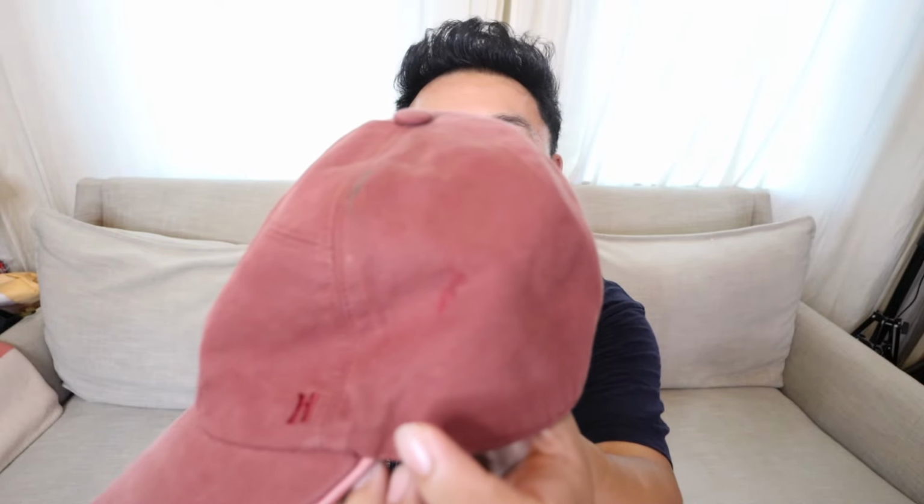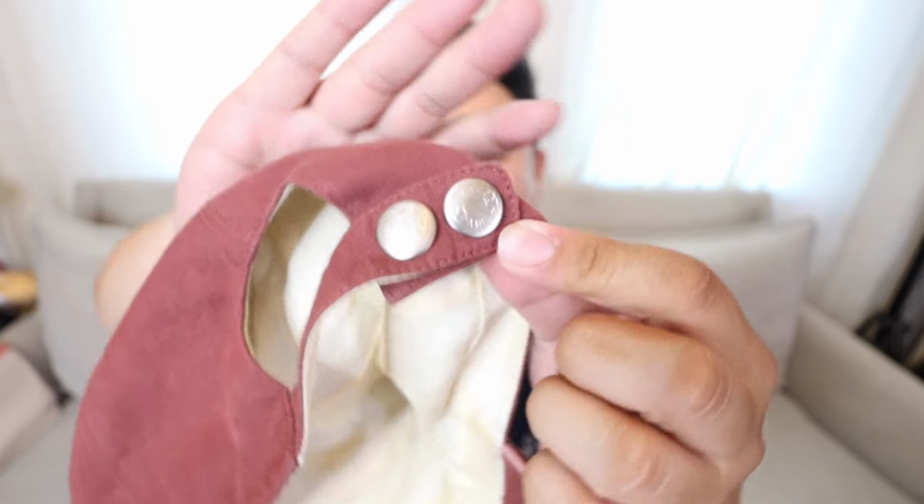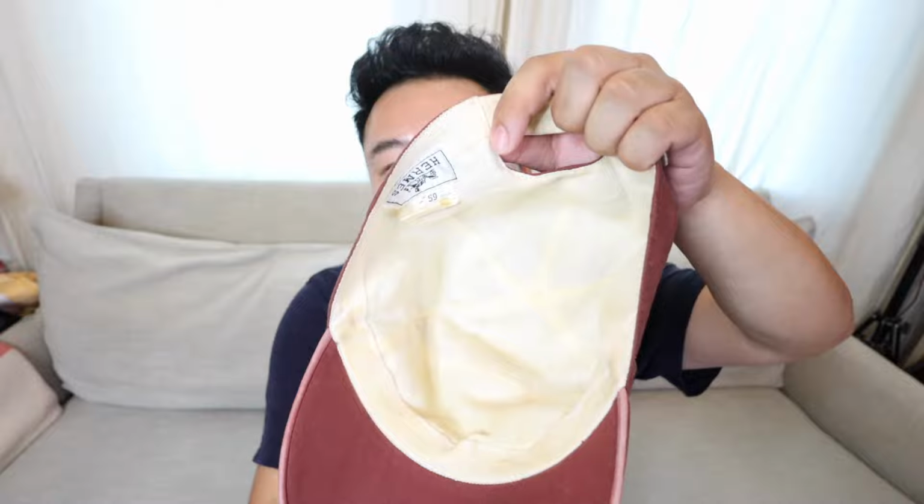So, let me start off with a banger. This one is really, really cool. I thrifted a couple of these in the past, but this is a vintage Hermes hat. It's in this really pretty rusty red color. It's lived in. I think it even has paint on it, some paint right here on the sides. It has the little Hermes H's, and the brim has this leather piece that goes all the way around. It has the silver Hermes buttons right here on the back, and it has a linen interior, and then there's the little Hermes tag right there.